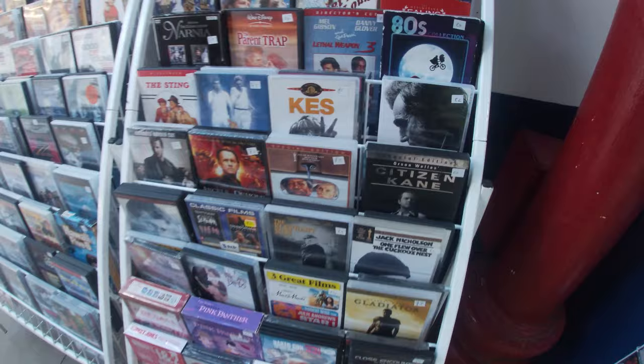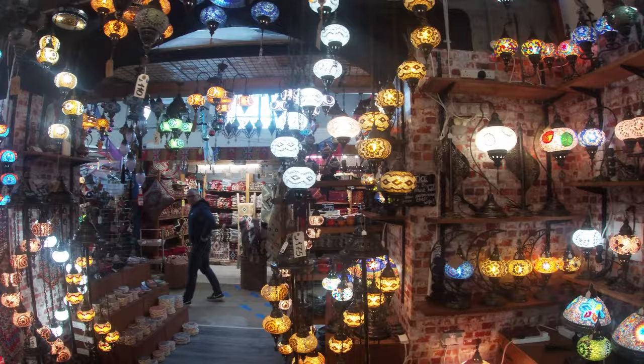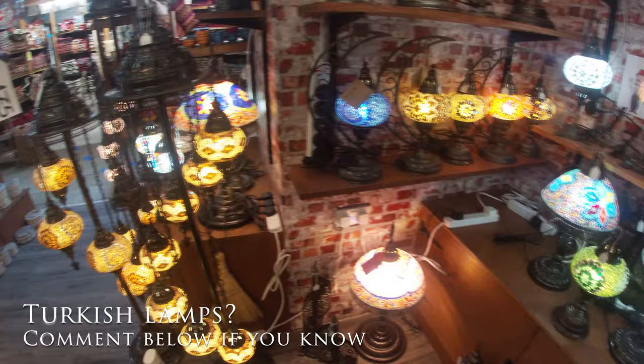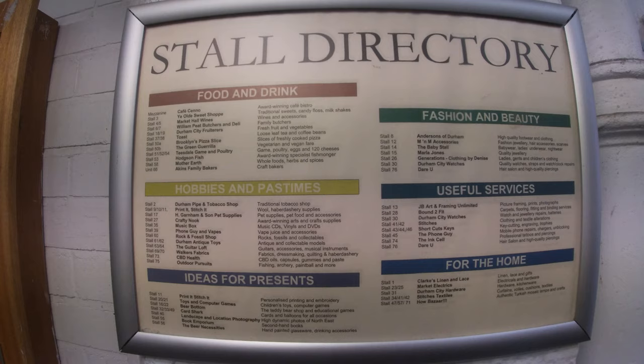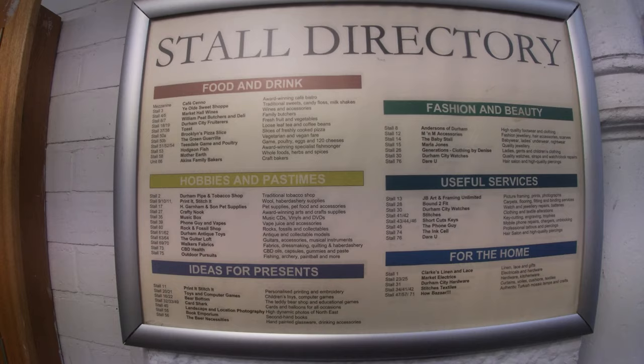These lights, I think, are amazing. I can't remember the name of them, so I'll probably pop a text thing on the screen just to let you know. But yeah, just look at the craftsmanship and the colours and everything in there. I wouldn't mind a few of those. But here's a stall directory here. This gives you an idea of exactly what is in the building. Pretty much anything you'd want. If you wanted food or presents for the family, they do cards and even guitars in there. Definitely worth a visit.